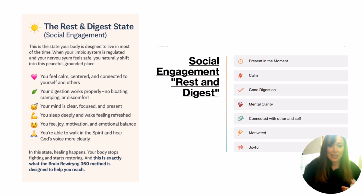So this is actually the rest and digest state. When your limbic system is balanced and you go back into the calm mode, you begin to experience relief from chronic symptoms and sensitivities. And you return to a more peaceful, regulated state called social engagement and rest and digest. In this state, you're going to feel grounded and connected and present. Your digestion improves and your mind becomes clearer and energy returns, and you can feel joy and you can access all these positive emotions.